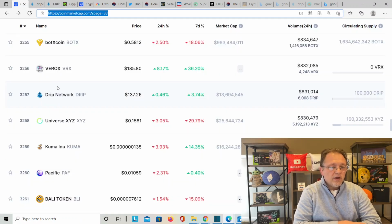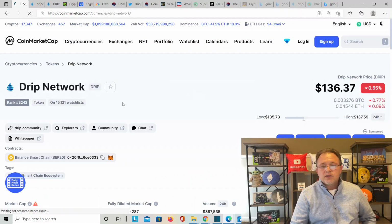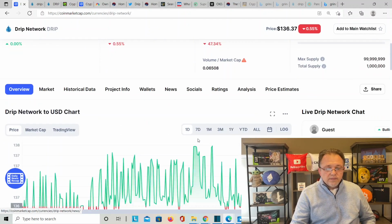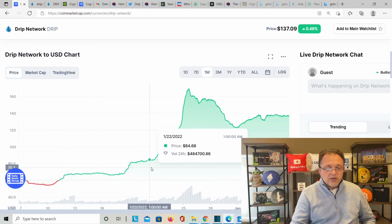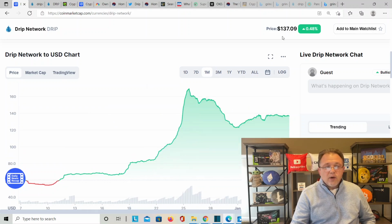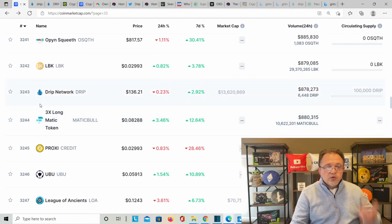All right, again, over here, CoinMarketCap. I usually do a price prediction on the coins and stuff like that. My price prediction today is this is an awesome project. I'm not going to do a price prediction, but I am going to show you this. In the last month, this token was at $69. This token was at $54. I ended up getting into Drip right when it was around $84. Take a look what it's at right now, $137. All right, so again, on CoinMarketCap, it's at $32.43. Put it on your radar, Drip Network.